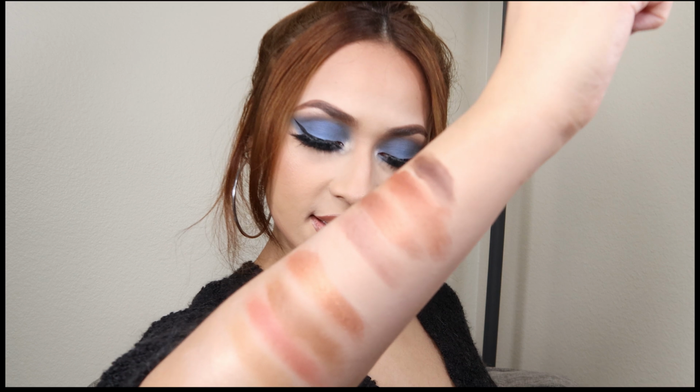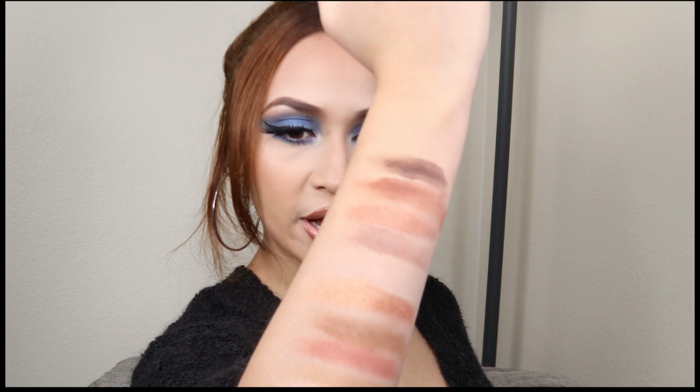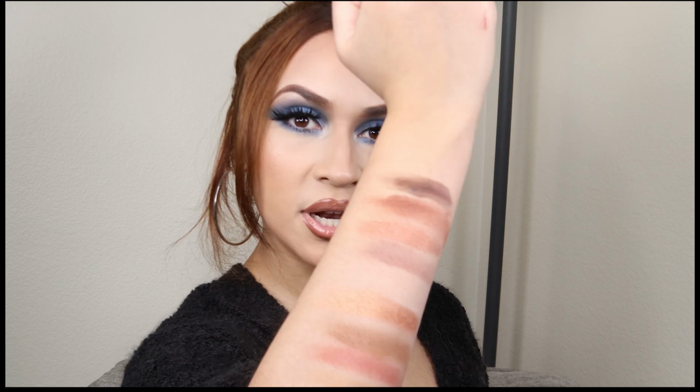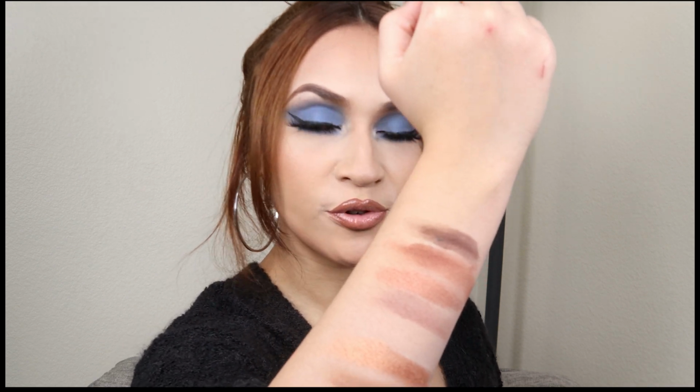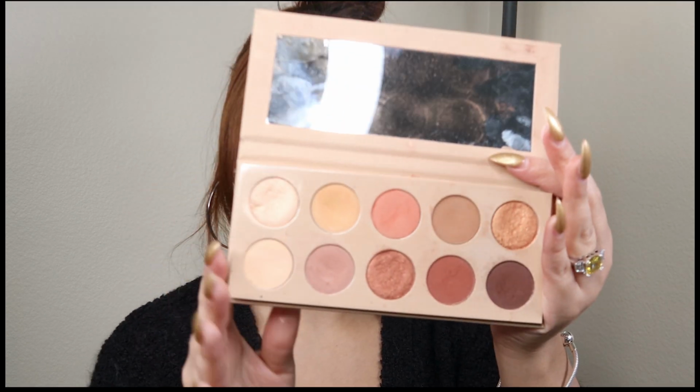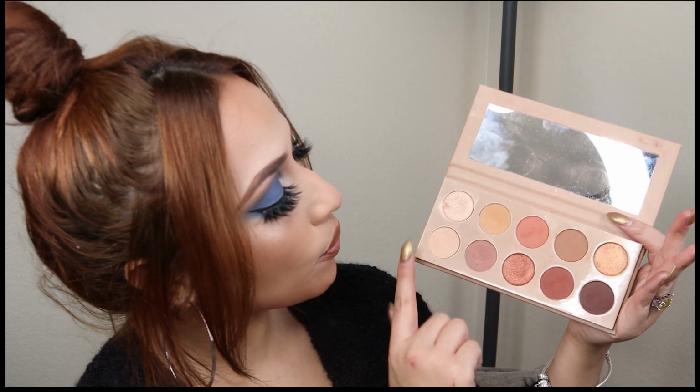So you could see that this did swatch a lot better than the original eyeshadow palette. I'm pretty sure they used the same formulas unless they tweaked it a little bit. But again, it goes to show swatches really don't tell the full story of how a palette truly performs. And as you can see, this palette performed amazing. I 100% would recommend the classic eyeshadow palette because it is the perfect palette for a beginner and for the everyday user, just because you have so many different nudes.